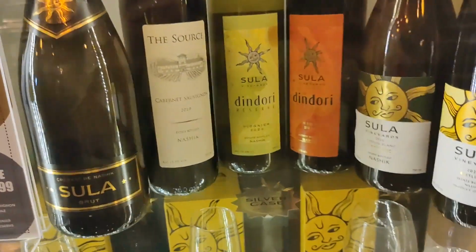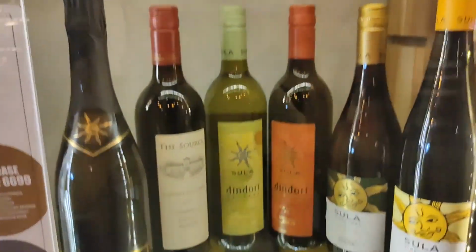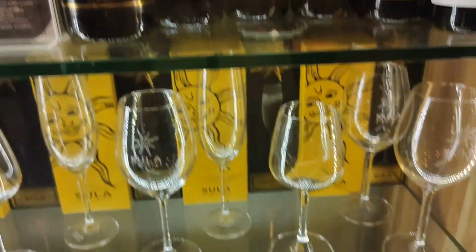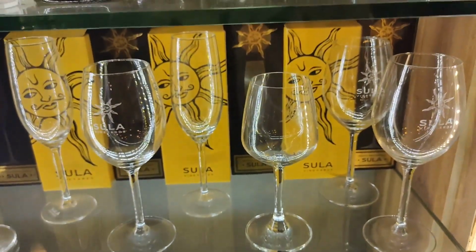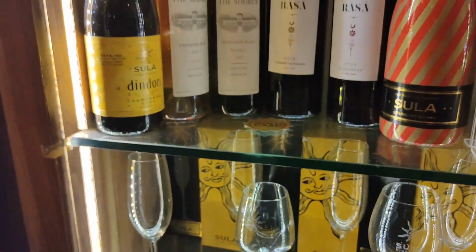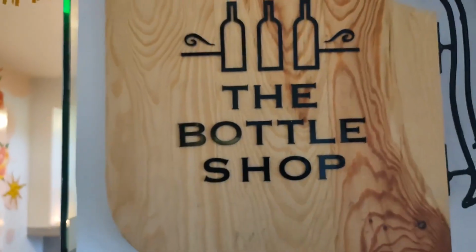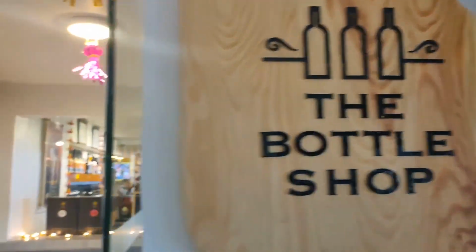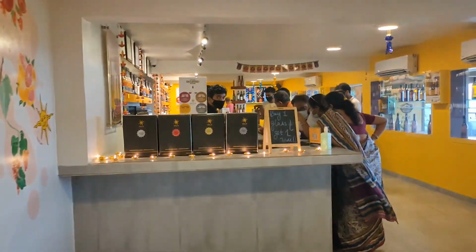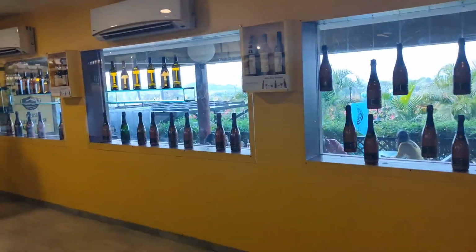Yeah, there are different types of Sula wine. There are the cups also for you to enjoy. Here you get to buy the wines of your choice.